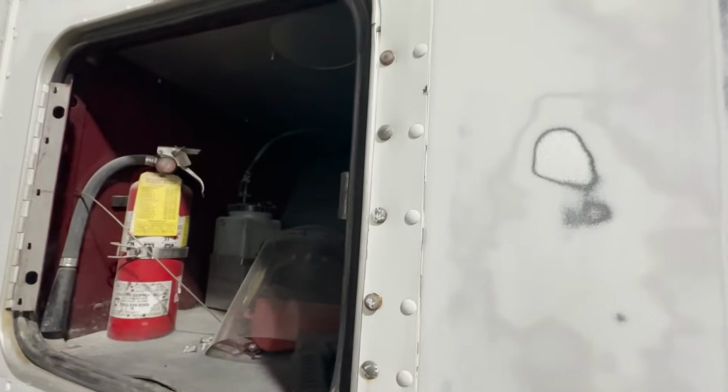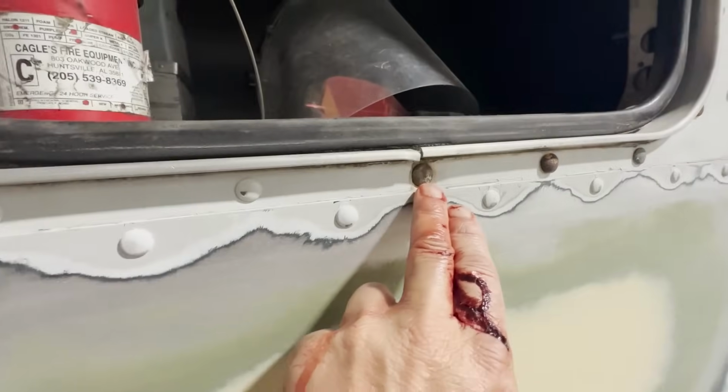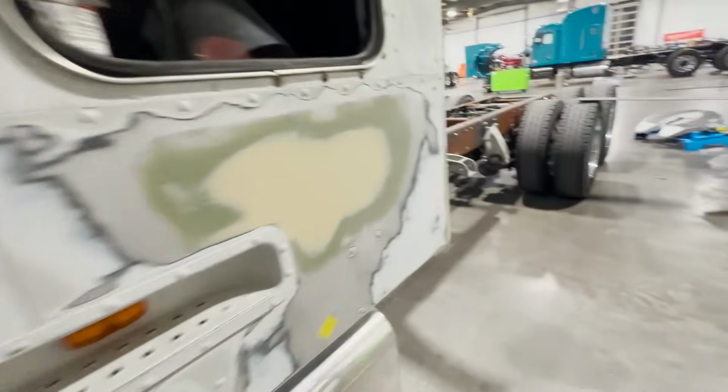see if we can't pull this back a little bit and then re-huck this whole piece together so they're all the same size. You'll kind of see the hucks this big, and then these dudes are huge. So, little things you find when you're taking an old truck apart. I'm sure it's got a story behind it, but she's getting there.